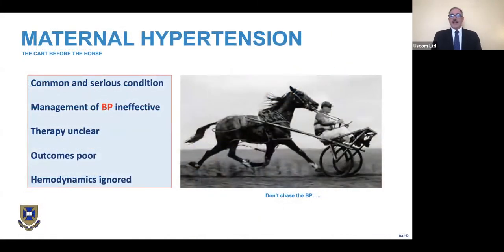To begin with, my theme for this conversation is don't chase the BP. Maternal hypertension is defined by BP, so we know it's a common and serious condition. Management of blood pressure generally is ineffective, whether in maternal circumstances, clinical environments, or adult hypertension. Therapy is generally unclear and unsuccessful, outcomes are poor, and importantly, hemodynamics are ignored. So we have a problem and a potential solution: don't put the cart before the horse.